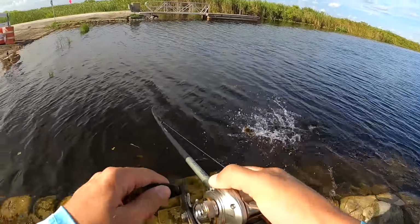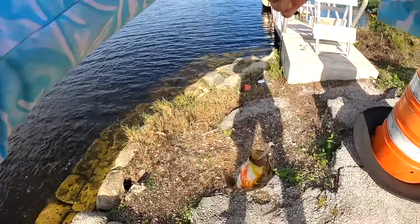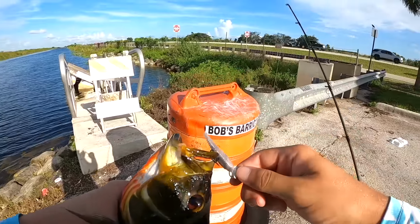Oh my god, right at the surface, right at the freaking bank, dude. Oh my gosh, let's go. Let's freaking go, dude. Oh dude, it's a male too. This is so sick. These dudes are so strong. Oh, there goes my tail.